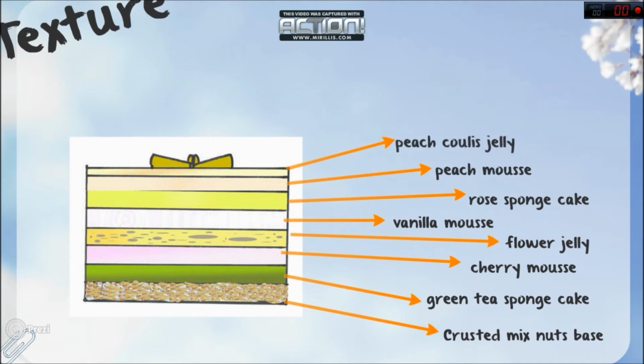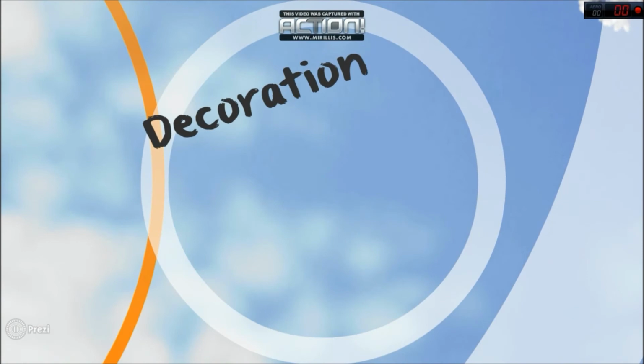The top part of this entremet will be peach coulis glaçage. This is a type of coulis that has gelatin added to it. It is shiny and the texture is soft like normal fruit coulis. We also decorate our cake with chocolate design and fruits. The outer layer of the cake will be covered with jacon, which has a spongy texture.